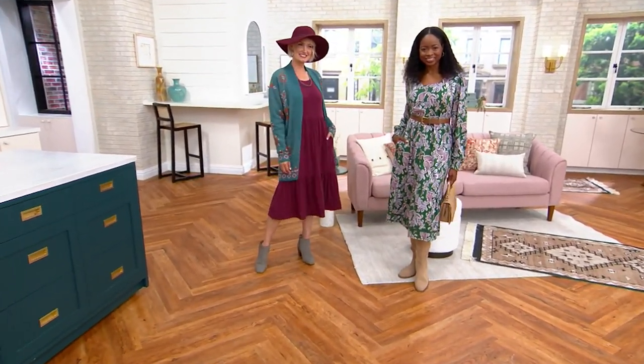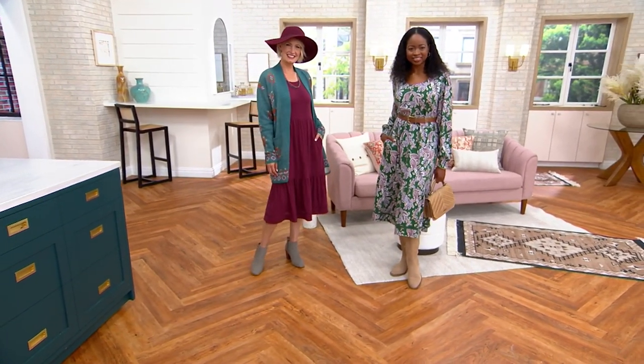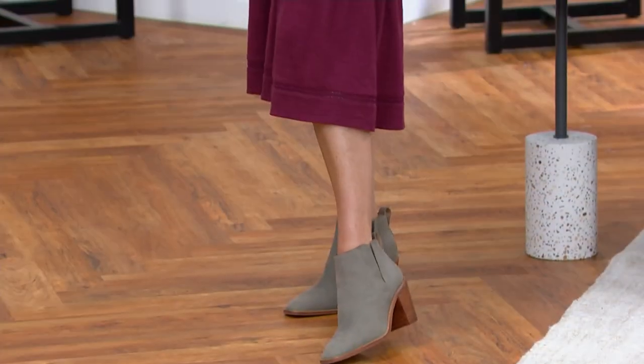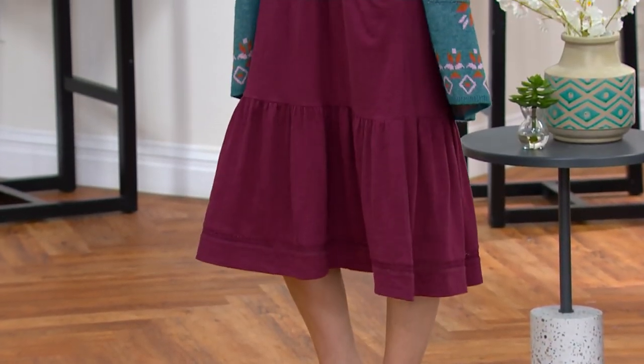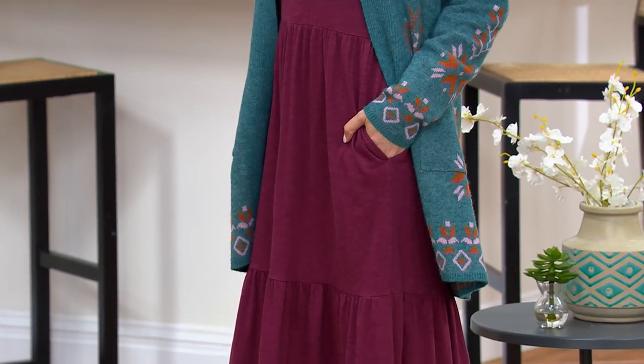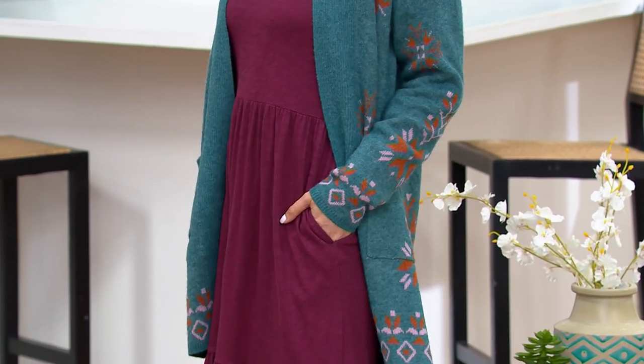Let me drop some numbers on you very quickly. The petite is about 41 to 47 inches in length. The regular, 44 to 49, and the tall, 46 to 52. So you've got a few inches difference between each, and it's going to help you get your perfect size.